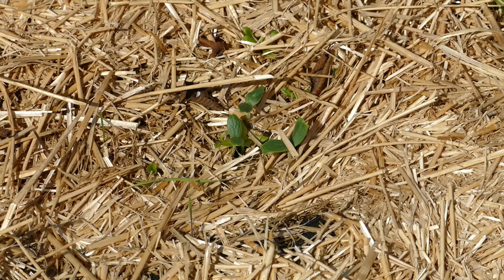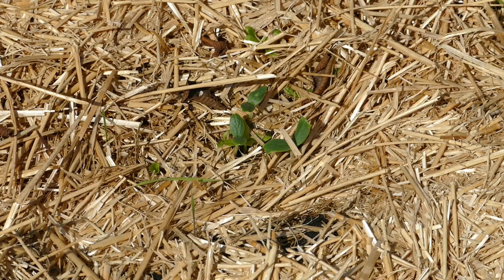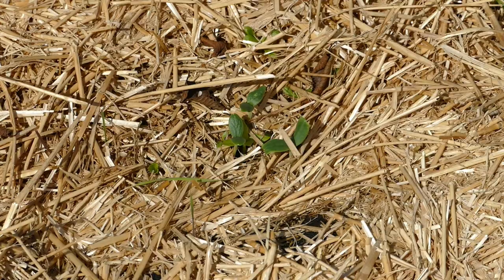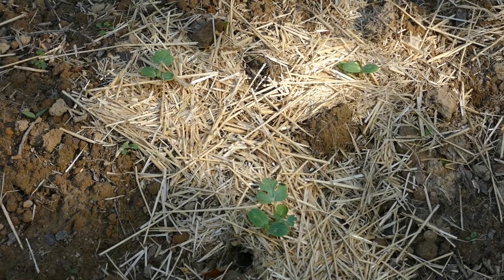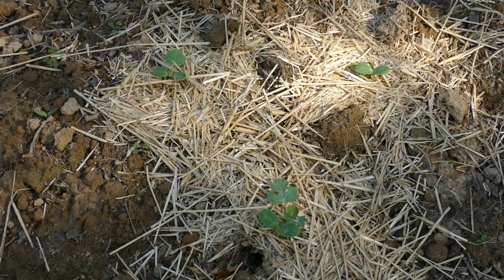I have a few new melon sprouts. I'm not sure which melons these are, but I'm sure they are one of the ones that came from Baker Creek because that's all I planted down here in this row. Sugar baby watermelons. Off and running. Well, not quite running yet, but they're off. They're growing.